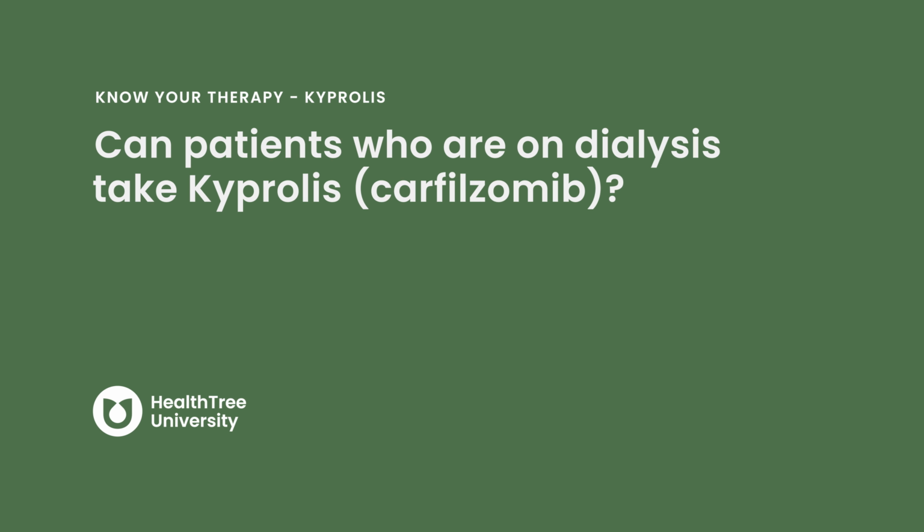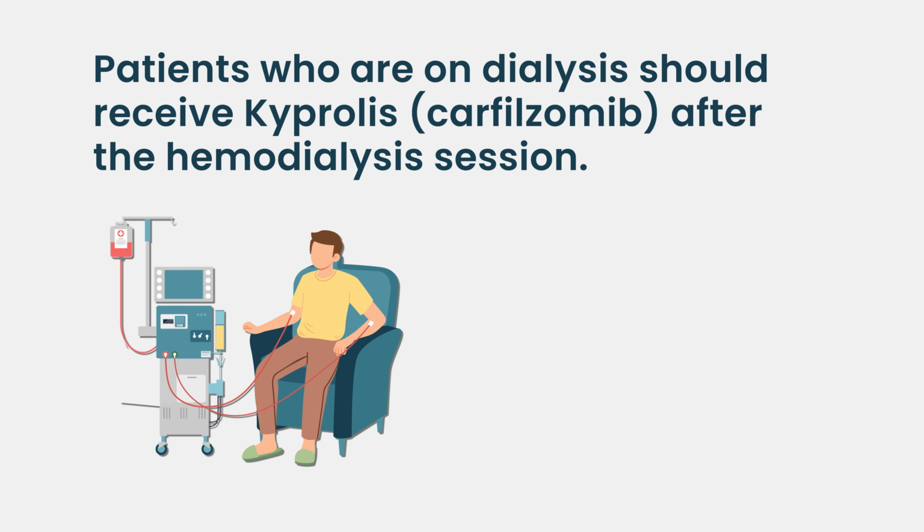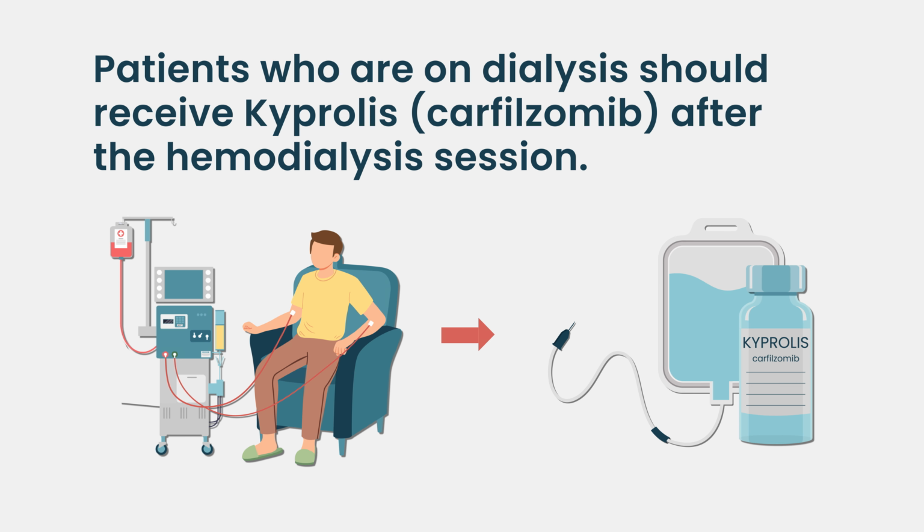Can patients who are on dialysis take Kyprolis? Interestingly, yes, it has been shown that people on dialysis can, in fact, receive Kyprolis safely. It is typically given after a patient's dialysis session.